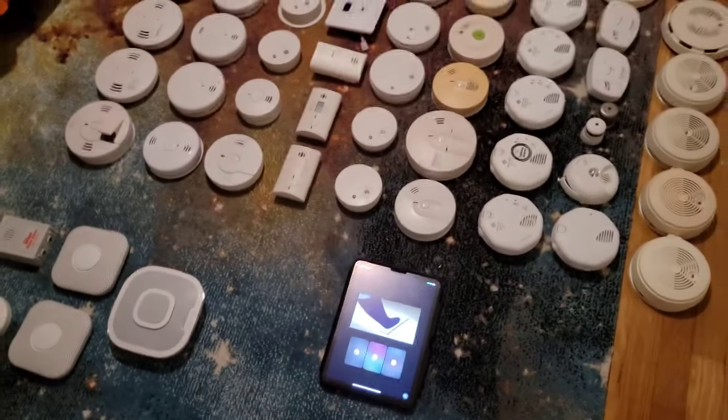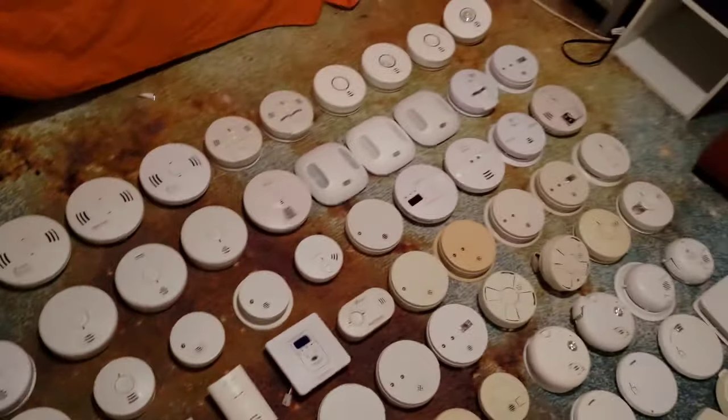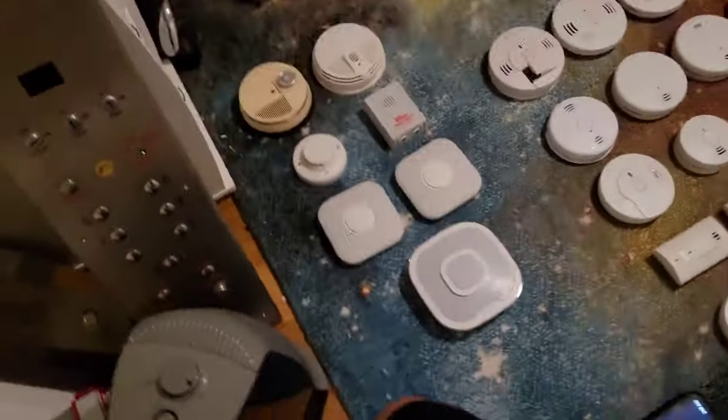I only have 27. So anyways, there's no way I'm going to be able to go across all this to film all this individually like this anymore. So I have this tripod here for a reason. Before I begin, I'm going to have chapters for every single individual smoke alarm I have in my entire collection. So it's going to be a very long list.